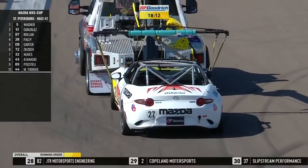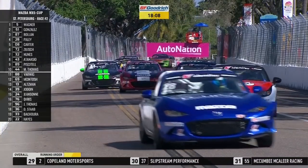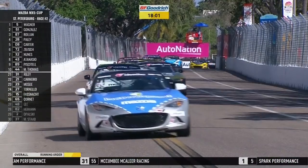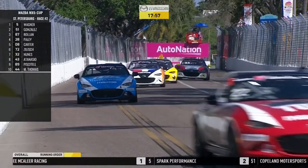And that number 27 Mazda of Woody Hyman also being, and whilst we're under full course yellow, getting that car back from its resting place at turn 1. 18 minutes still to go.